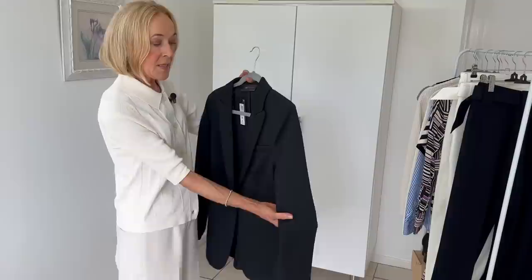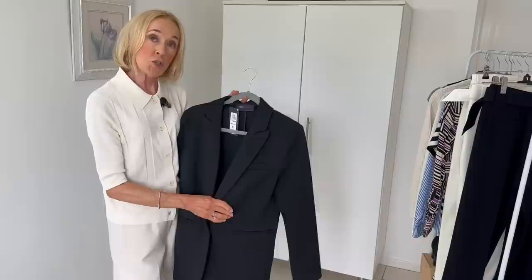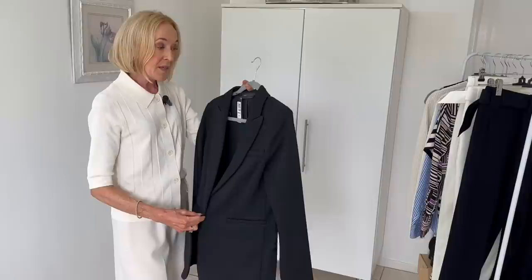Okay, so this is the final piece I wanted to share with you, and it's a black jacket. It's a lovely lightweight fabric. It's not lined. I've picked this up in a size 8, and it was £45. This is washable. It's not lined, but a jacket that's washable for spring, summer is such an added bonus in my view.